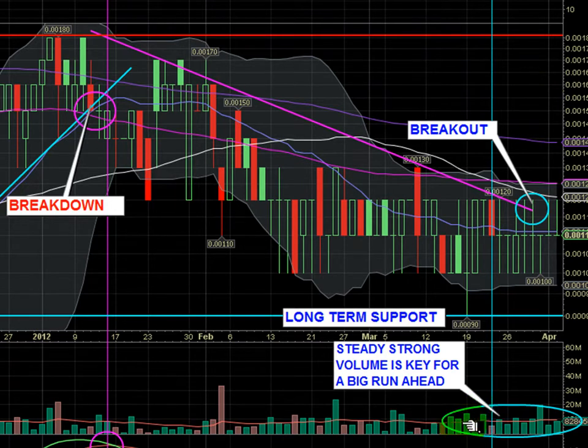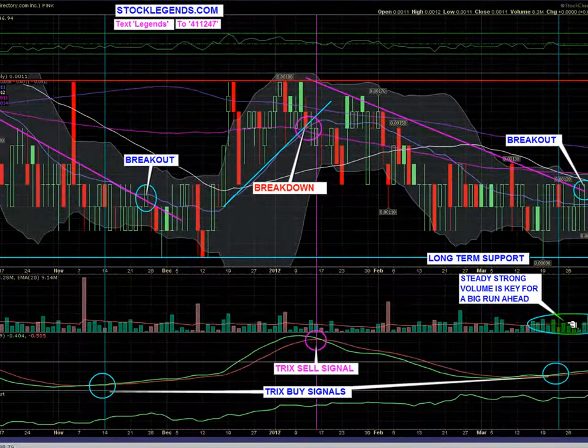We have great volume here, trading over the last several days. We had 8.3 million shares traded today. It's about the daily average. Certainly looking good, having a lot of liquidity and volume traded before a breakout is usually suggesting we're going to see a nice run occur.